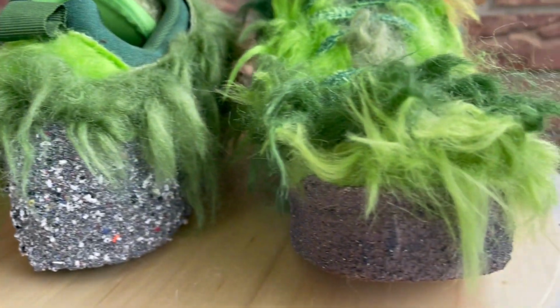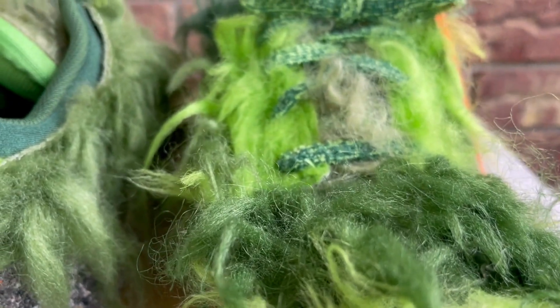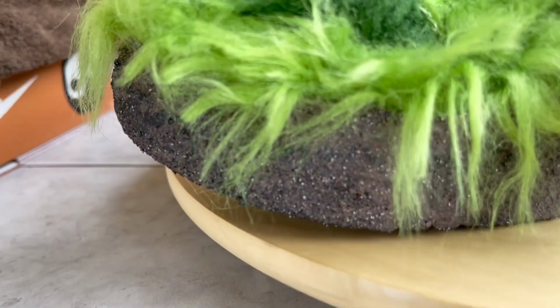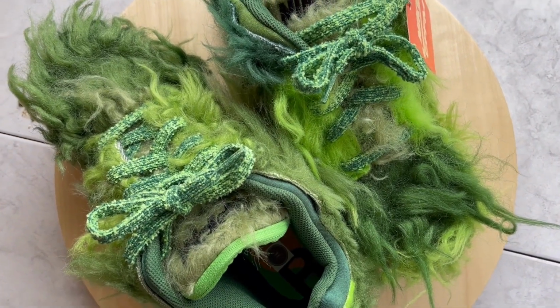The upper consists of a verdant fur that evokes wild, untamed, natural beauty, with the sole mimicking the look and feel of textured, fertile soil. CPFM has a reputation for out-of-the-box designs, and this is just one of many collabs it's done with Nike so far.